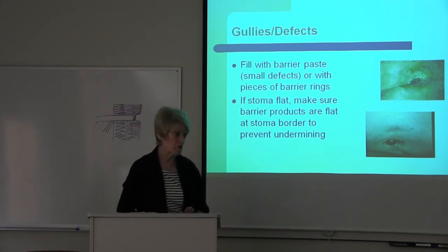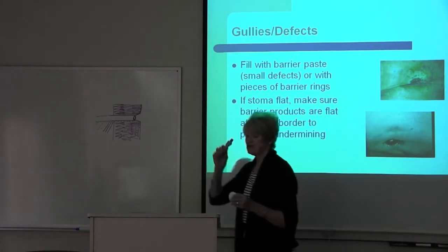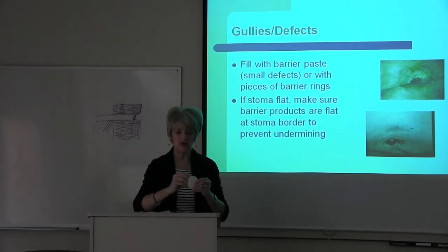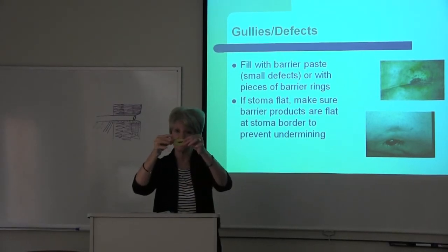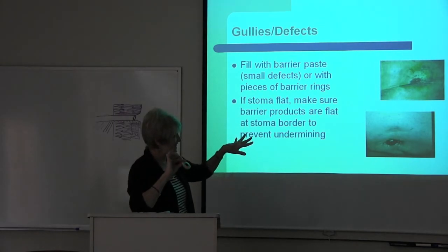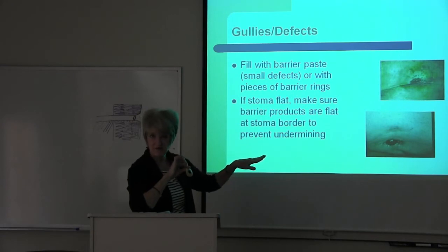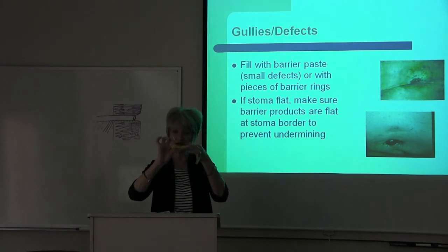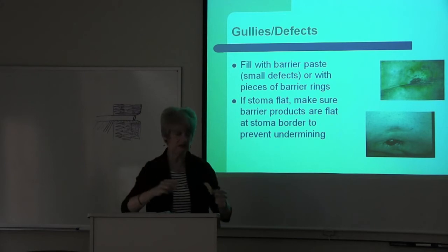And we have a lot of filler products. Our filler products fall into three categories: paste and paste strips, I'm going to talk about them together, and then your barrier rings that can be shaped to fill defects of different sizes, okay? Now, I have to look at the depth of the defect. Is it a very minor defect? Then I'm probably just going to use a little bit of paste. But if it's a major defect, I'm going to use my paste strips or my barrier rings. I'm going to roll them into a shape that contours to that defect.